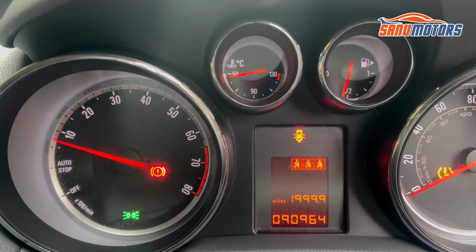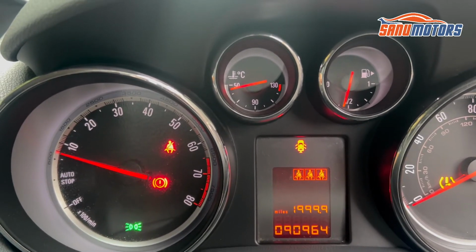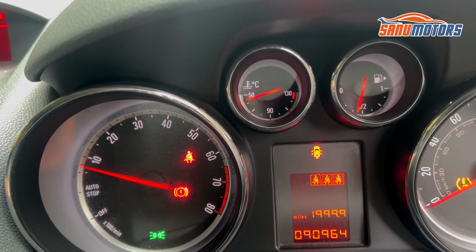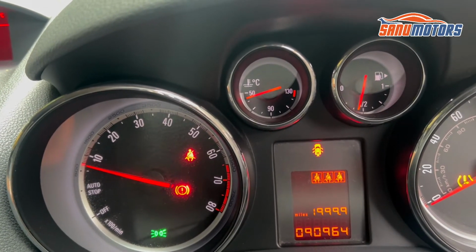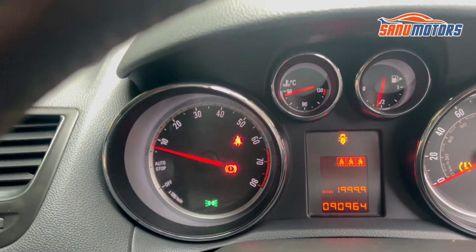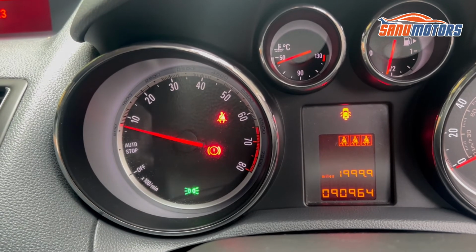Basically, if you see a code like this, better to do the thermostat. However, the customer needs the oil service done as well, because the online people talk about the oil service, but it's not related to this repair. However, now I'm going to do the oil service, to make sure the customer is happy.